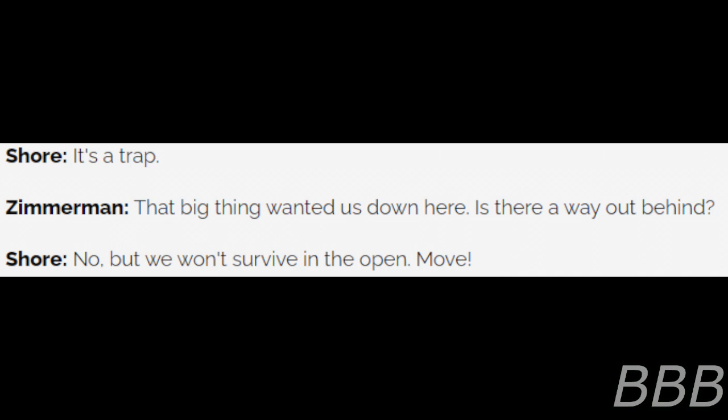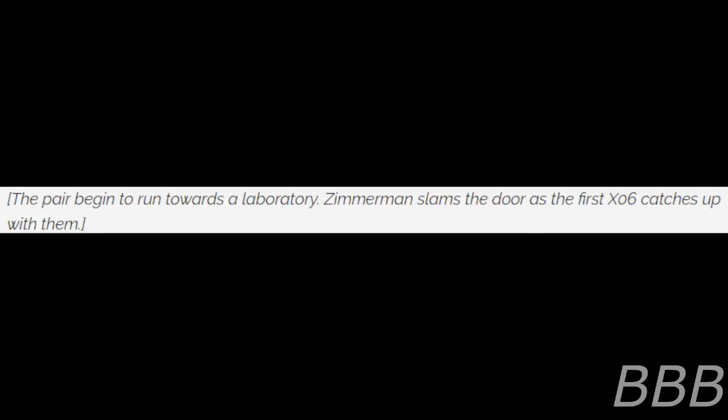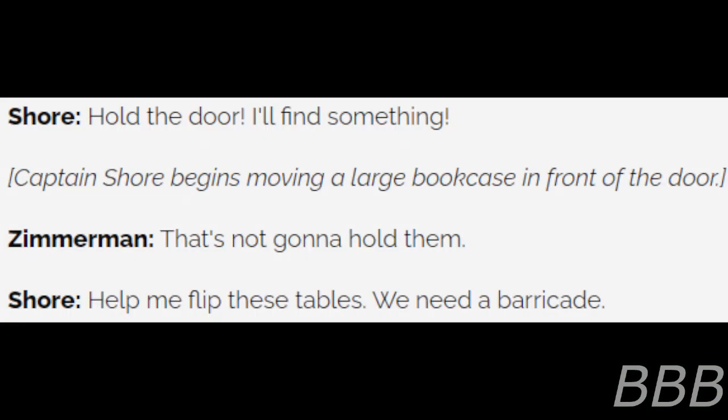It's a trap! The big thing wanted us down here. Is there a way out behind? No, but we won't survive in the open. Move! The pair begin to run towards the laboratory. Zimmerman slams the door as the first X-06 catches up with him. Hold the door! I'll find something!